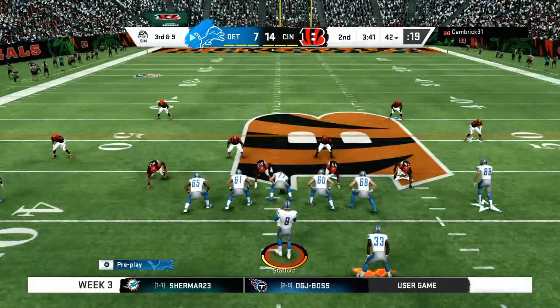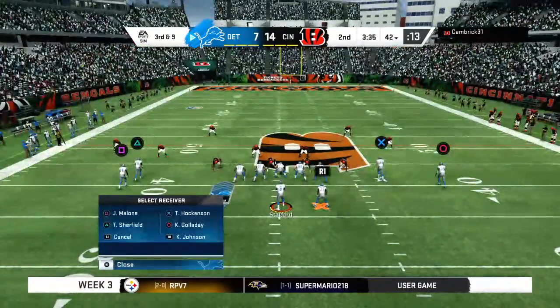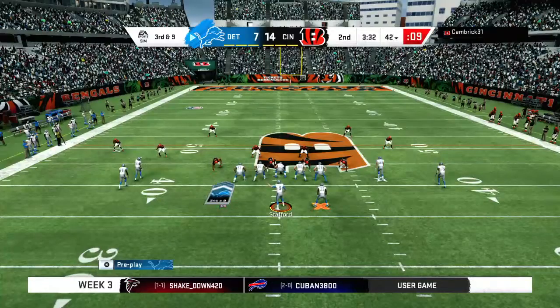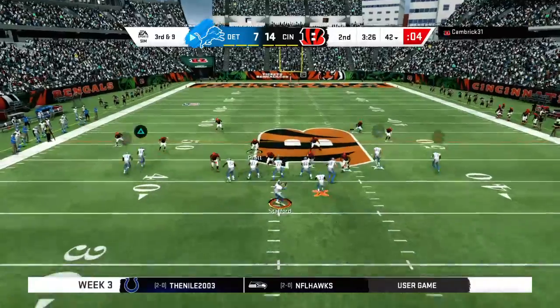And a nickel look here for the Bengals as they try to defend this on 3rd. 50 seconds to Mike. Man, I got you. Hey, Orbit. Light. 50 seconds left. I'm here all day.